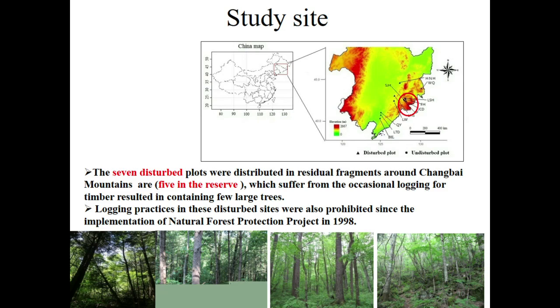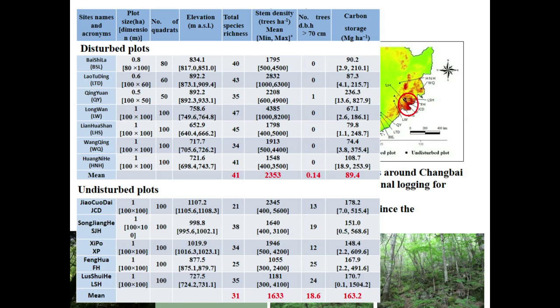Plots were distributed like this. This red circle is the Changbai Mountain Nature Reserve area, with 5 plots in this reserve and 7 outside the reserve. The 7 outside suffered from occasional logging for timber, and the logging stopped in 1999. This table tells us the basic information of the plots. In the disturbed plots, they rarely have large trees but have high species richness, and the undisturbed forest includes many more large trees but less species richness.